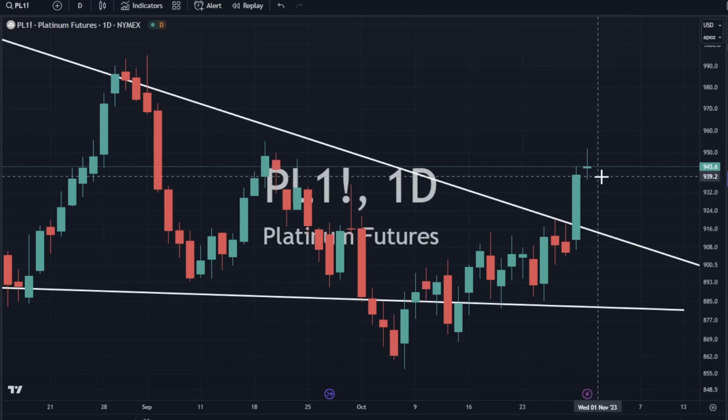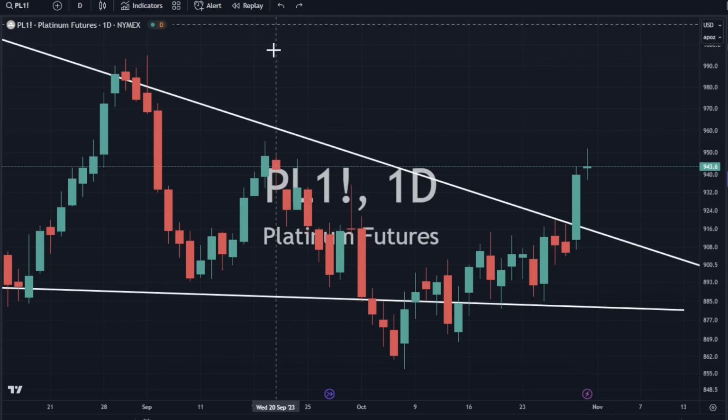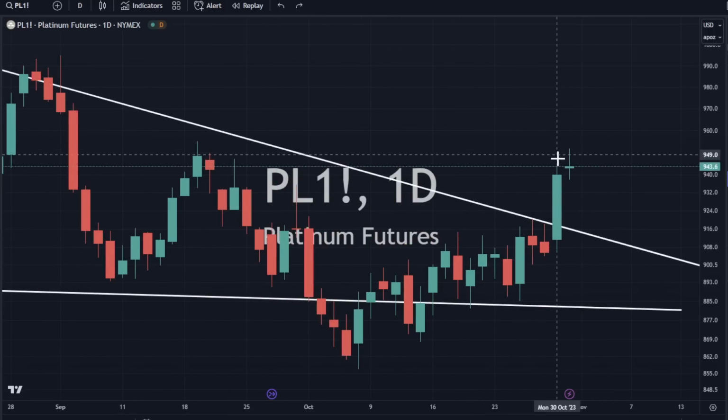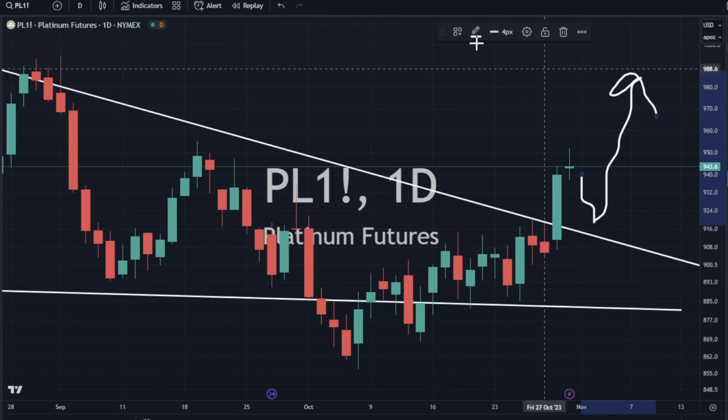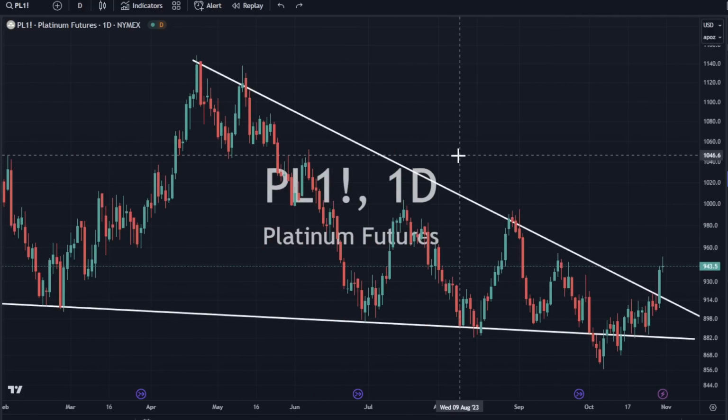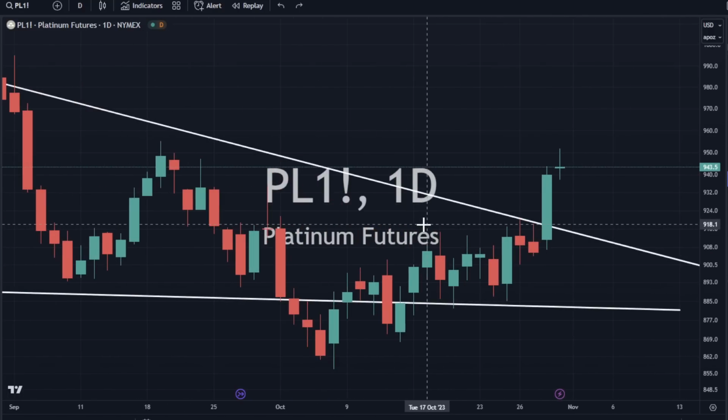Platinum is up today. It's a small little guy. I consider that the bloody nose or a small profit-taking day, and we'll see. We've broken to the upside. Will we get a return here before heading higher? Very well could, but it looks good, and we've broken that downtrend line. That's the first step for a big move.